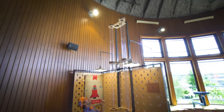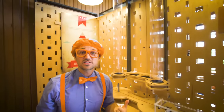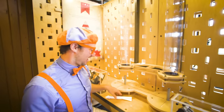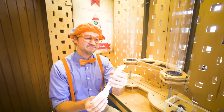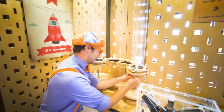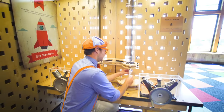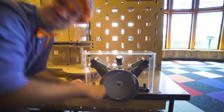5, 4, 3, 2, 1. Whoa! Oh, we did it! Yeah, good job! That was the rocket that you and I made. All right, and remember that rocket that we grabbed from the recycling bin? Let's see how good this person's rocket goes. All right, okay. Ooh, that's on there nice and snug. Gotta pressurize it.